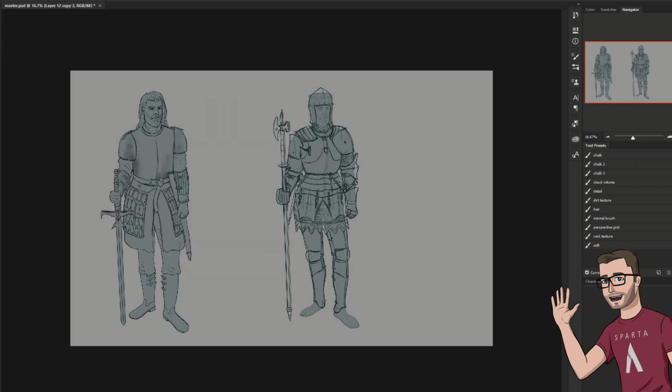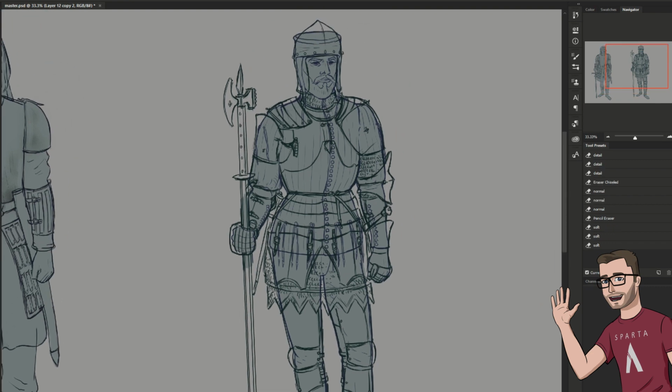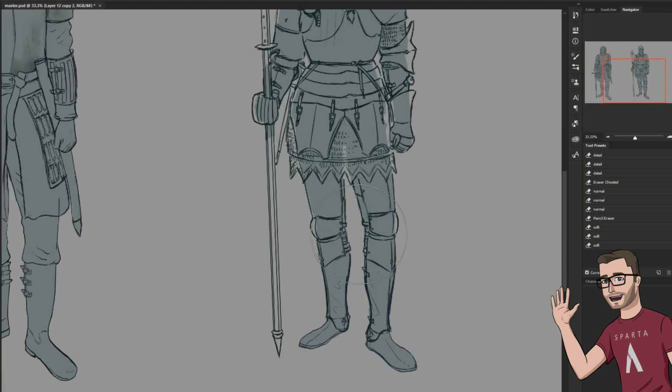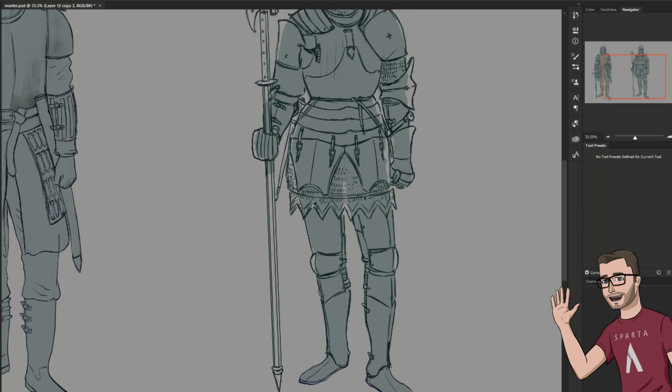Let's just fill him in. Increase the opacity, and then I'll just erase the underlying line work. Pretty much everything but the face, really. And the turn shoes. So let's erase all this. Oh no, I'm getting rid of his beard there. I don't want to do that. Not the beard. Okay. And then let's just leave the shoes. Okay, let's darken down the line work that's underneath, and let's just fill that in.